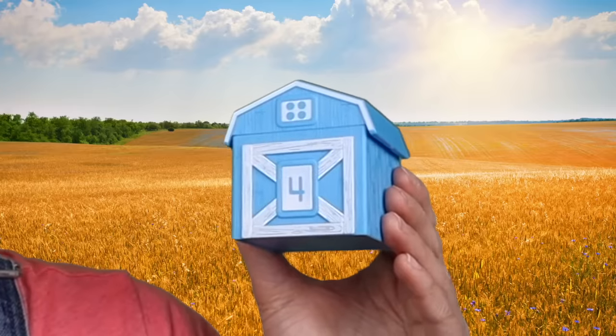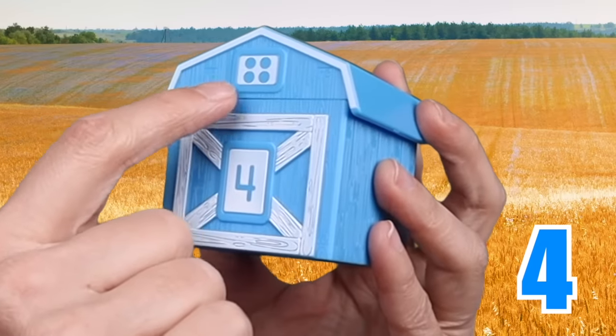What's that? It's a barn. B, b, b. Barn starts with B. Barn. And it's a blue barn. Blue barn. Can you say that? Blue barn. With a number 4. 1, 2, 3, 4 dots. Let's open it. Say open. Open.